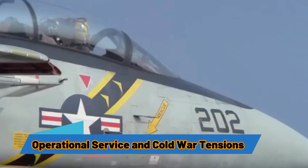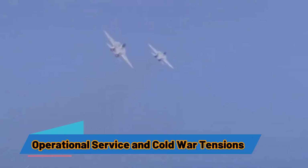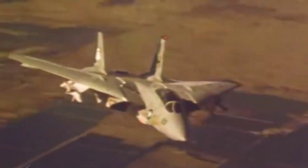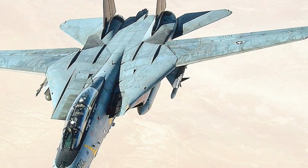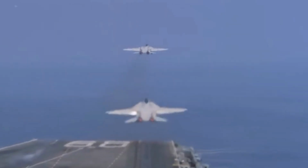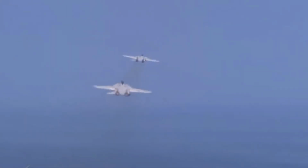Operational service and Cold War tensions. The F-14 Tomcat entered service with the U.S. Navy in 1974, replacing the F-4 Phantom as the Navy's primary fleet defense fighter. Its first operational deployment occurred aboard the United States ship Enterprise in 1975. Throughout the Cold War, the F-14 played a critical role in deterring Soviet aircraft and protecting American naval assets. The aircraft's long-range radar and missile capabilities made it a formidable adversary for any potential aggressor.